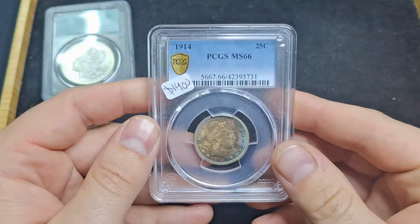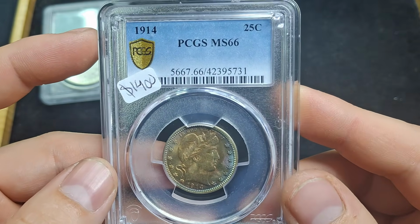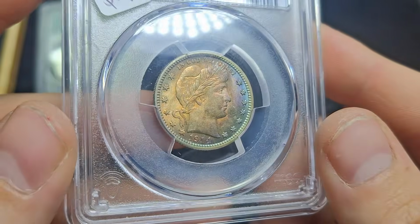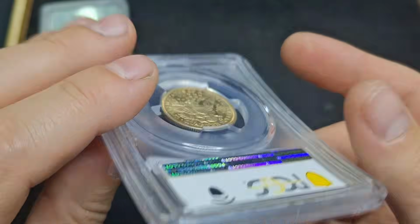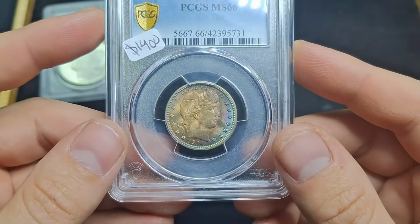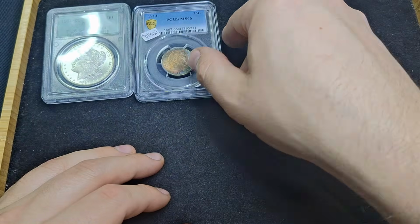There we have this one, which you saw in the last video, but this is going to get submitted. Beautiful, beautiful coin. This used to be a 66 star in an NGC holder, and I think that this would have a solid shot at getting a sticker.